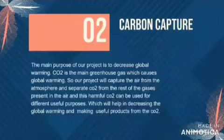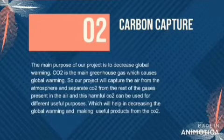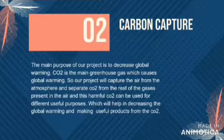The next project is about carbon capture. The main purpose of our project is to decrease global warming. CO2 is the main greenhouse gas which causes global warming. So our project will capture the air from the atmosphere and separate CO2 from the rest of the gases present in the air, and this harmful CO2 can be used for different useful purposes which will help in decreasing global warming and making useful products from the CO2.